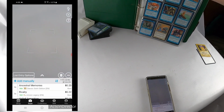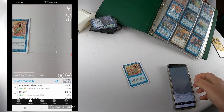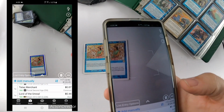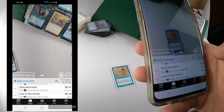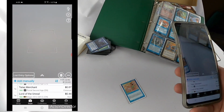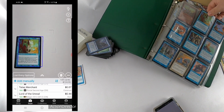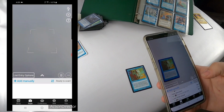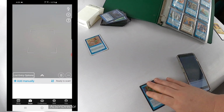Realistically, all you need to do is take a card, put it on the white background, and scan it, just like so. And it shows you it's a rare card worth 44 cents. I'm also recording on my screen, so I don't know why I'm recording on my phone. In Magic cards, there are uncommon cards, rare, and mythic rare.